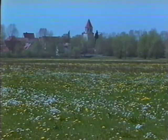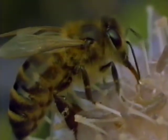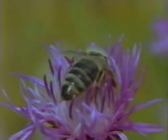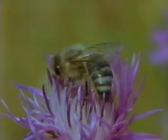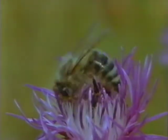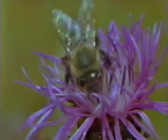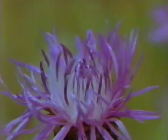They gather nectar and pollen from flowering plants. This is the work that makes bees so important to us. Most fruits and vegetables need bees or other insects to carry their pollen from flower to flower in order for them to produce fruits and seeds. This process is called pollination.